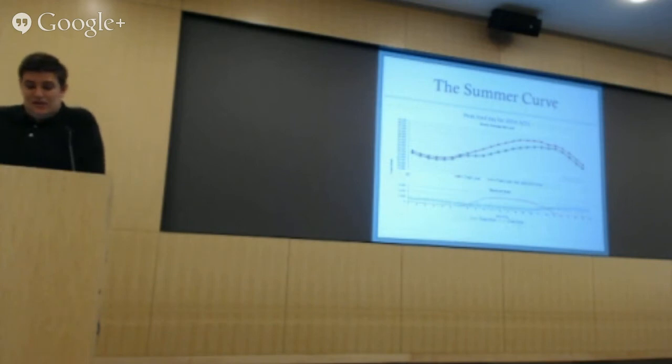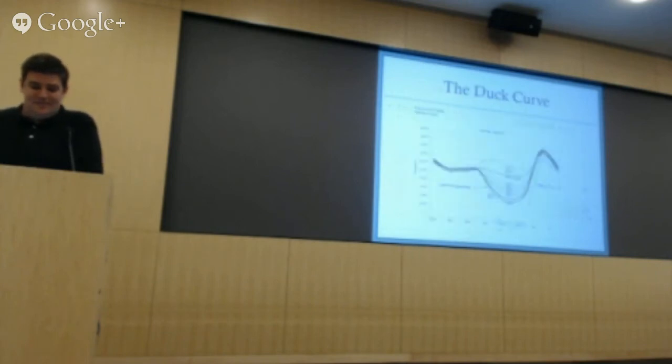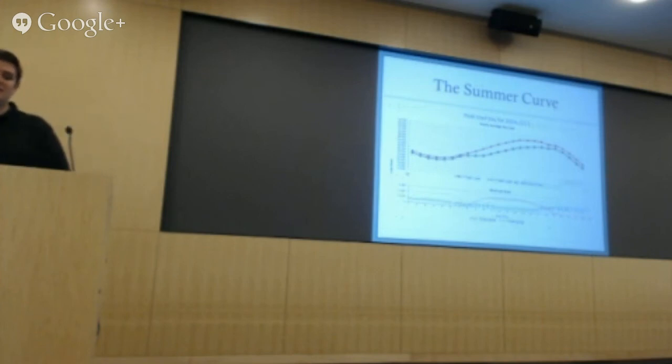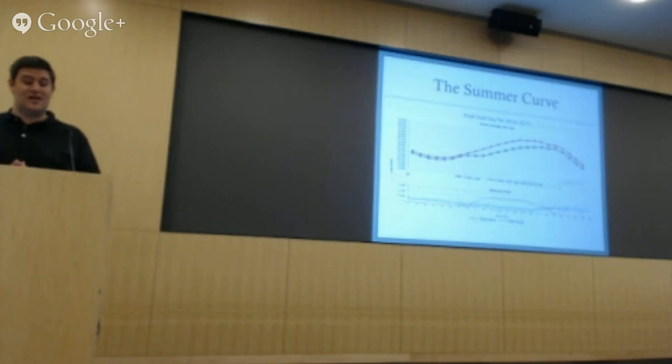So that is one thing with the duck curve that people get all, oh my gosh, it's going to cause overgeneration. And there is an issue, but there is the summer, and that's really where our load is the highest, and that's when we really need the generation, and it's there. So yes. You see in the bottom chart, which is wind and solar.